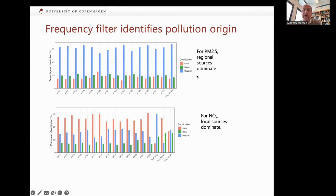And we found that for PM 2.5, the regional sources were dominant, and for nitrogen dioxide, the local sources were dominant. And I think that's a very significant finding, because that means that your exposure to nitrogen dioxide is under local control.